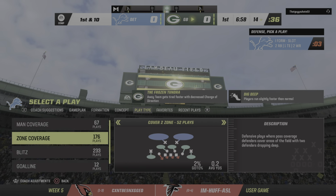Here's second and 12. From the gun, it's Rodgers. He has it complete to Christian Watson. And he'll be taken down, but they've got this one up to the 35-yard line. 23 yards the pickup there.